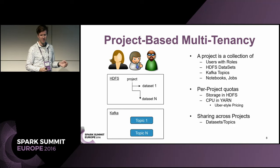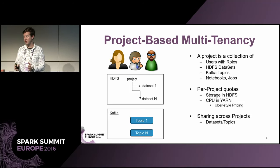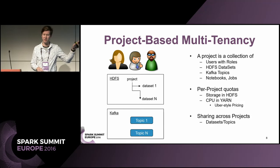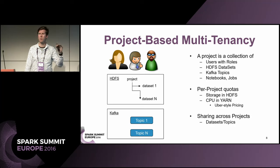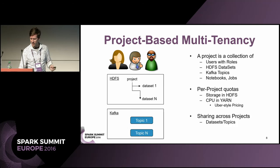So our projects have users, data sets, Kafka topics. We have support for notebooks. They also have quotas in terms of the amount of data you store in HDFS, but also the amount of CPU you use in Yarn. What we find interesting with users and their CPU in Yarn is that we allow them to create 5 projects, and often they'll put the same data sets in the 5 projects because they run out of CPU in one project, then they go to the next project and use the CPU on that, and so on. So they get quite creative, and we need to think about how to allow them to use their quota better.